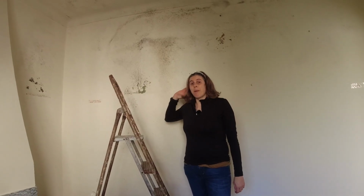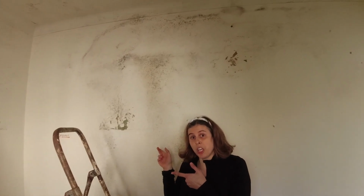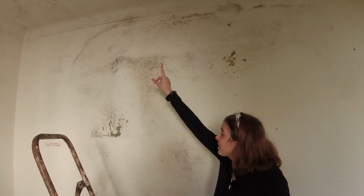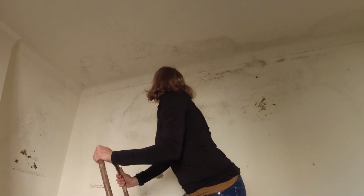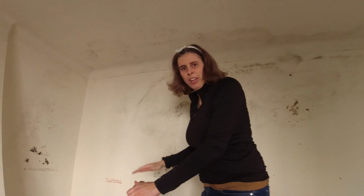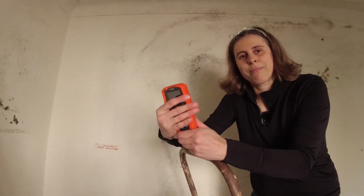This wall is by far the worst mold situation we have in the whole house. So we're going to walk you through what's going on in here. As you can see, there's a whole bunch of mold here that is coming through an infiltration that I'm going to show you. It comes all the way through here, and this wall is terrible. So let me show you this little gadget that I have.